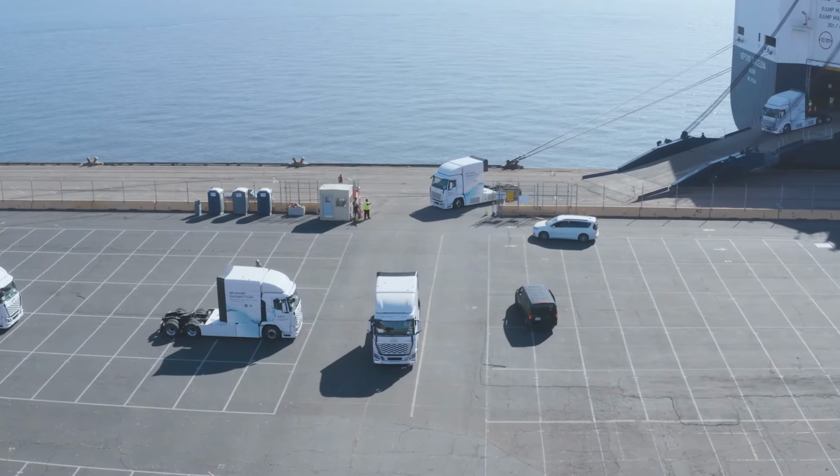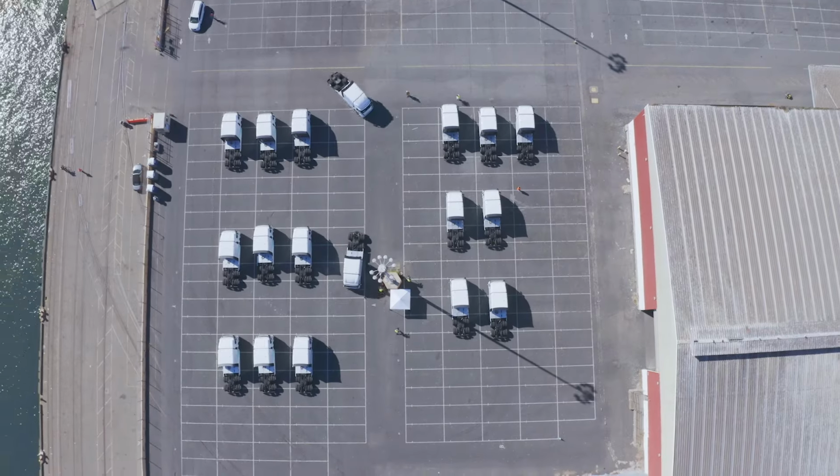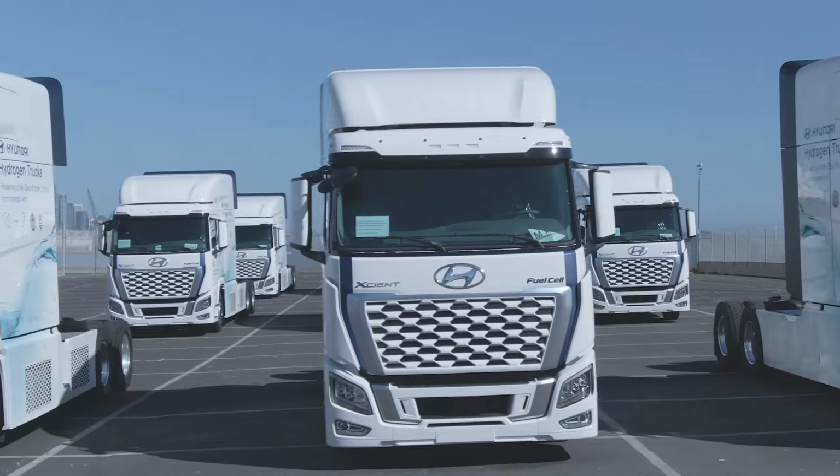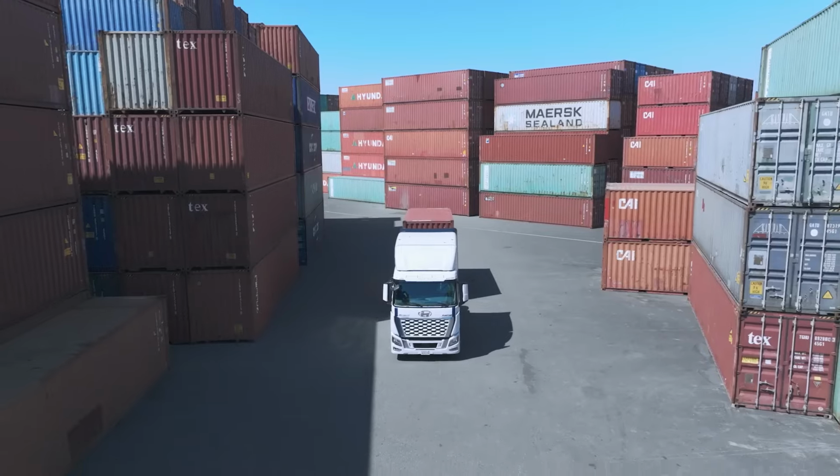So the first thing that you'll notice when you start up the truck is it's silent. You can hear yourself think. The next thing you notice is that it's very smooth. It's got instant torque. As soon as you hit the pedal, it responds.